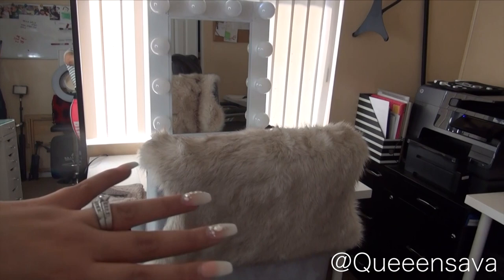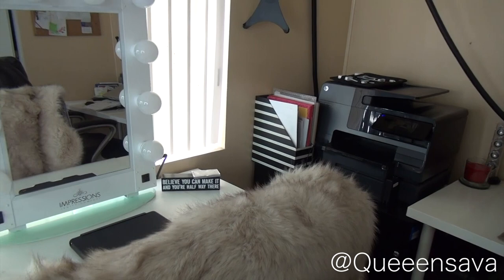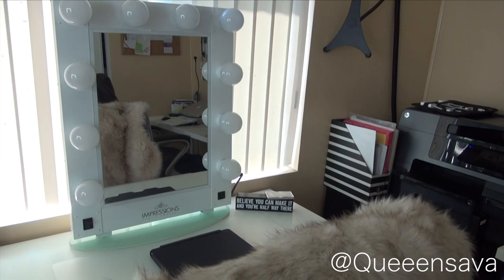It also works when I have makeup. When I do my freelance makeup, I just lay everything out on this table, and then I can have the client sit in front of the vanity. So I do have these two vanities at the moment.